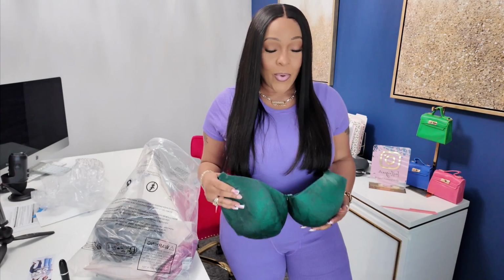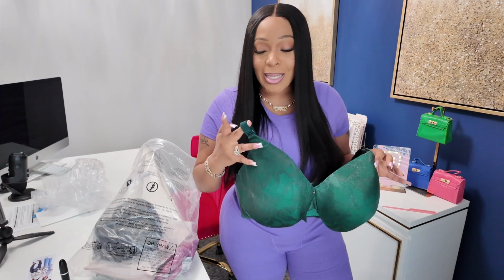But girl, when I tell you, even though it's lightly lined, it gives me the perfect amount of support. It does not create the whole back roll. It doesn't dig into my shoulders, and that's why I love Lane Bryant when it comes to bras.